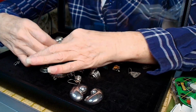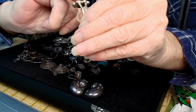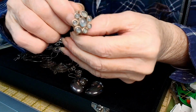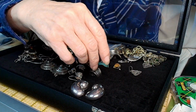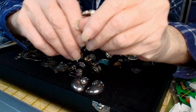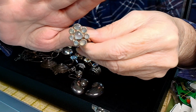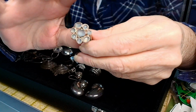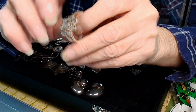This is blue moonstone, and it does have like a vermeil look around the setting, but the ring is sterling. I don't know if it's just my light. Oh, you know what? That's why everything was looking yellow, this light here, because it was on a different light. So that was why everything was looking yellow. So this is blue moonstone. I'm pretty sure this one was made in India. I don't know. Doesn't matter.